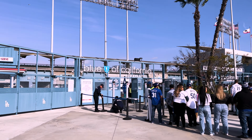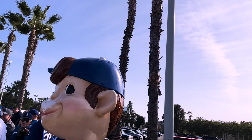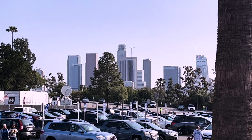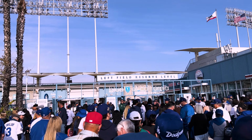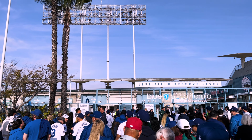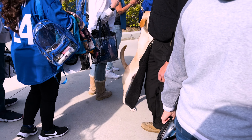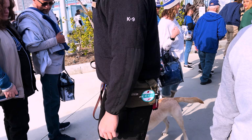So first to note is if you're driving to Dodger Stadium and you don't have a prepaid parking pass, enter in, if you're coming from Vin Scully Way, on the third lane from the left. That is where you can purchase parking day of the game. Please note that you need to enter from the gate that is on your ticket. In this case for me, the left field reserve level. You can bring in food, but in a clear bag, and the pups go around, they sniff you out to make sure you're not bringing anything illicit into the stadium.